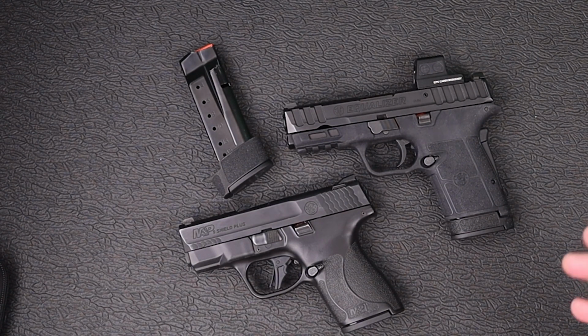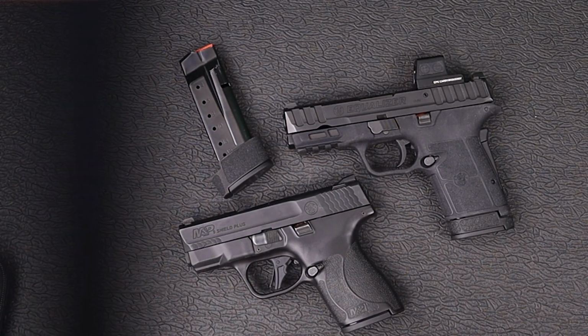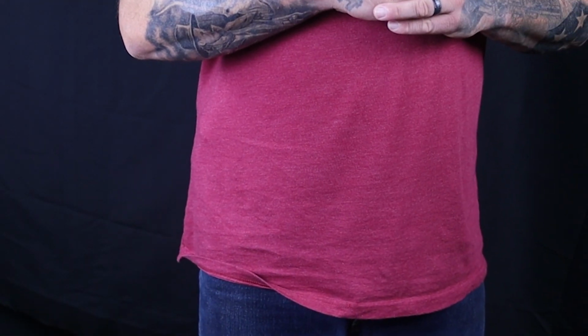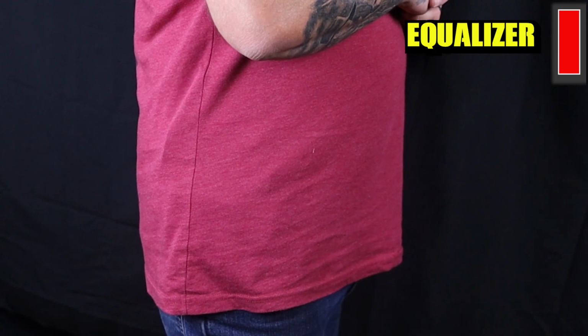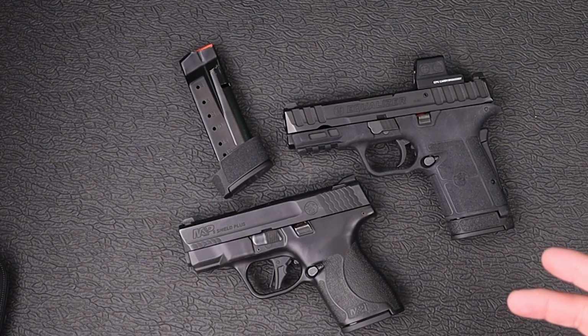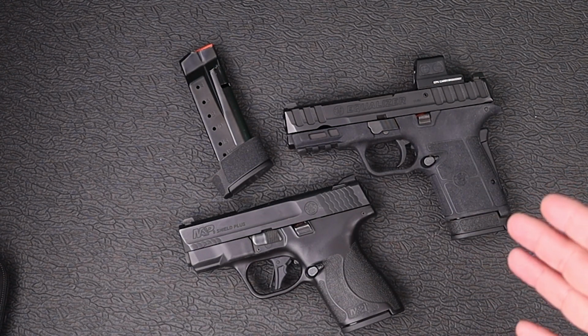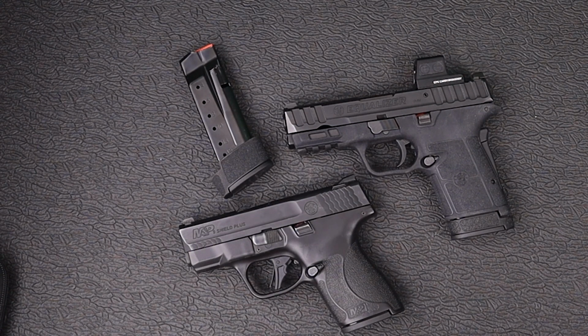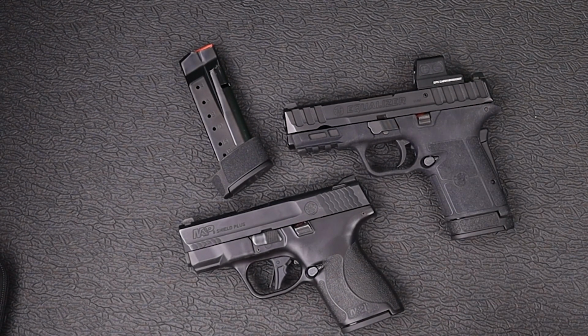What about the way they carry? This is another area where it's kind of too close to call. You look at them, they're about the same size, they're about the same weight, they use the same mags. I mean, when you look at them, the Equalizer is a little bit longer. Maybe this one isn't as good for appendix carry. I carry between the 3 and 4 o'clock position, so it doesn't affect me as much. This one's also a little bit heavier.